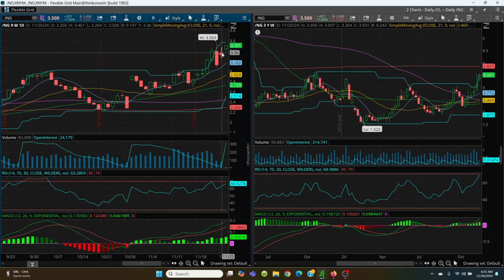Okay, so what we're looking for as resistance was yesterday's high. That's at 3.46. Today so far we have 3.50. Now, the target that we're looking for is that 3.56. If it gets up in that area, then we have to see what the reaction is when it hits that, okay? So here on the weekly, it's a lot easier to see. If you can crack that key level right there, then your next target is going to be that 3.64 level, okay?